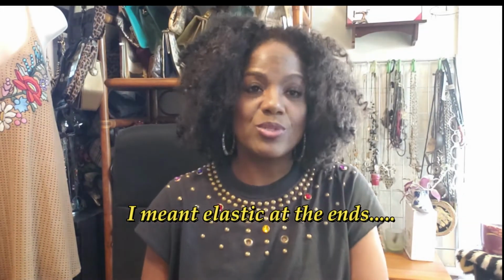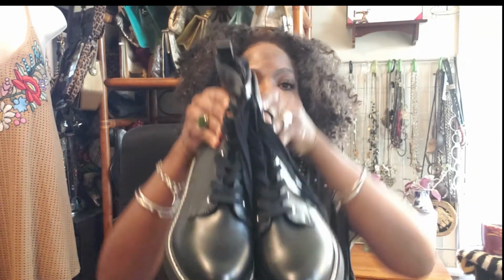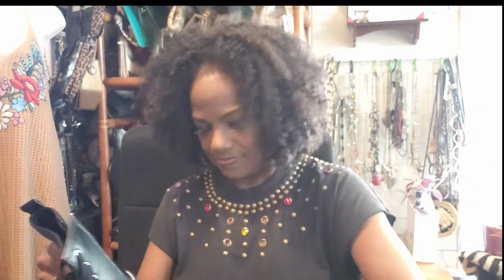You can wear them with, what do you call the pants that have the rubber at the ankle? You can wear them with those. You can wear them with khakis. You can wear it with the, what do you call it? The fatigue pants. You can wear combat boots with anything. Dresses. There's a whole lot of ways to wear them. And they are very, very comfortable. Love, love, love. Madden Girl. Probably still have them online. I went on Amazon and they have a whole plethora of boots on Amazon. So that is it for the shoes.